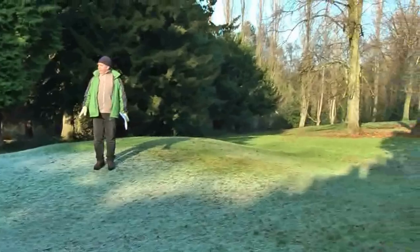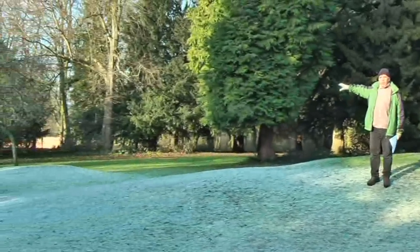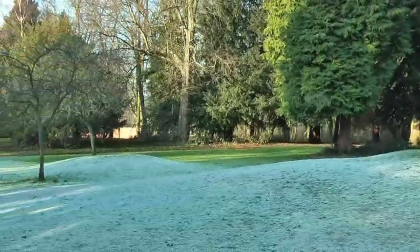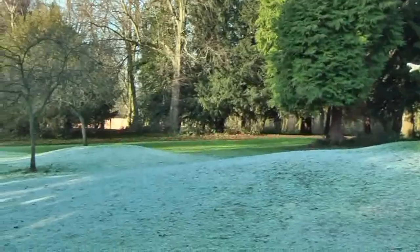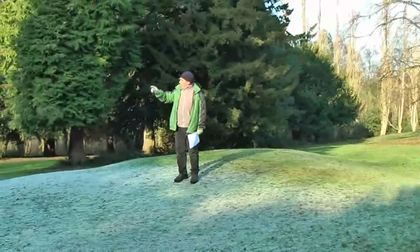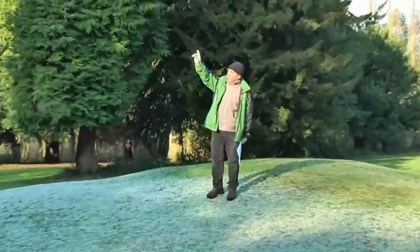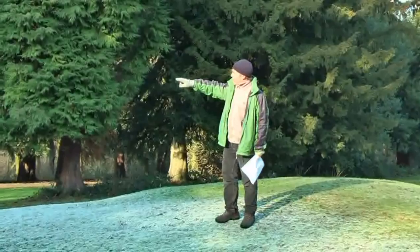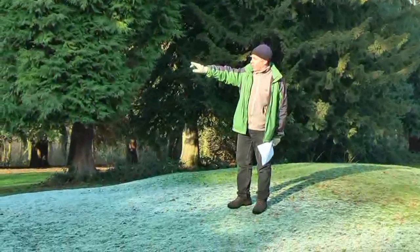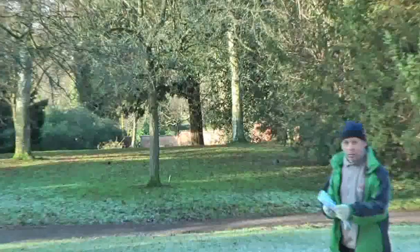Where I'm standing, the house would have been over to my right. There were formal gardens along here. The croquet lawn is over here. And there are a variety of trees that seem to be quite old. So there's a deodar cedar. There are two hollies, variegated hollies that are probably over 150 years old.